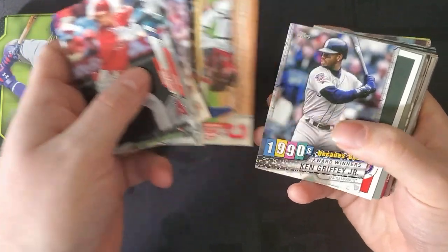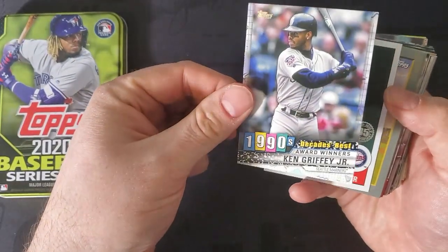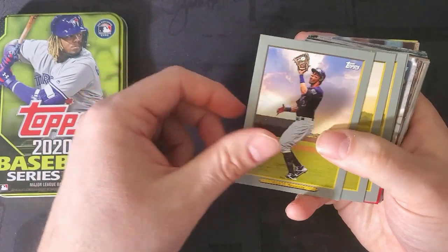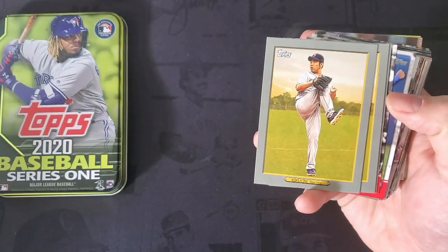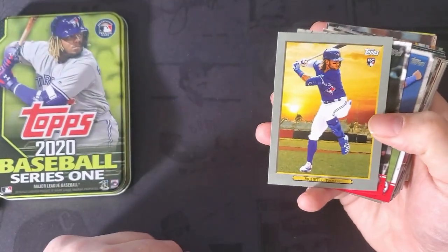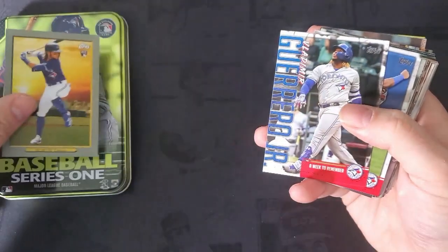Oh, that's a good card. Ken Griffey Jr., decade's best. Super cool. And we are coming up on our turkey red cards. There's a Max Kepler. Yelich, turkey red. Chris Davis, turkey red. There's Kikuchi. Soto. Oh, sweet. Bo Bichette, turkey red rookie card. Nice. Looks good. All right, there we go.